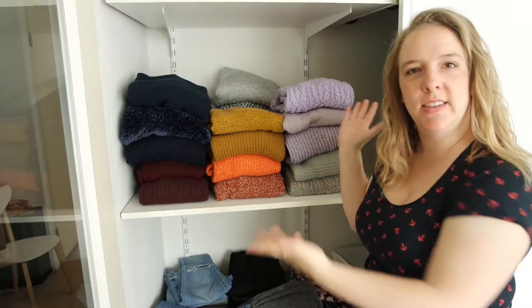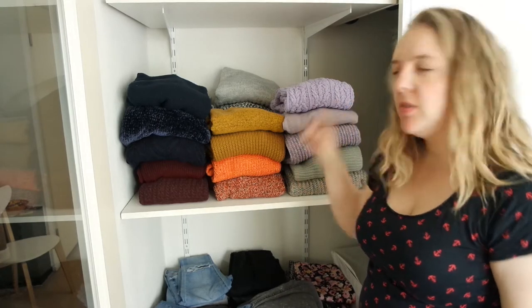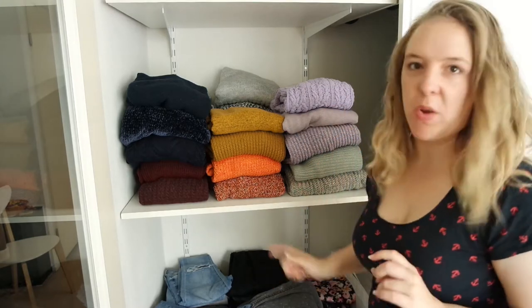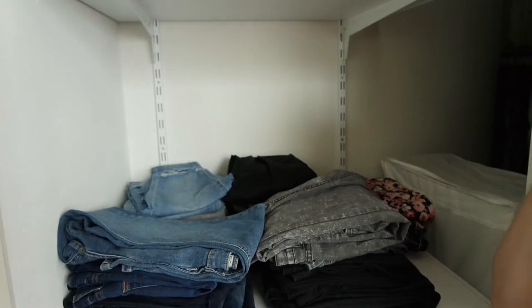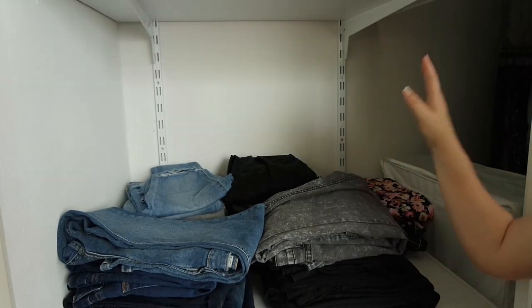So ta-da! This is what it looks like now, a little bit better. The stacks aren't as high, and I have a little bit of space for a few more sweaters if I'd like. So those are the sweaters, and I'm going to take you down to the jeans right now. Okay, so I hope you can see this. This is my jeans and pants area.